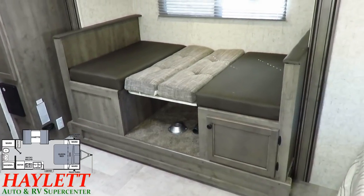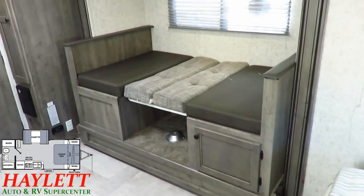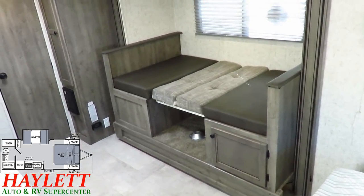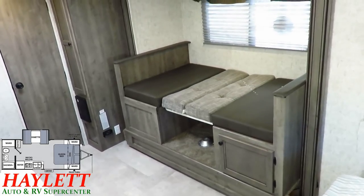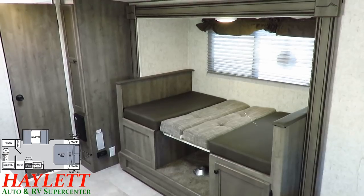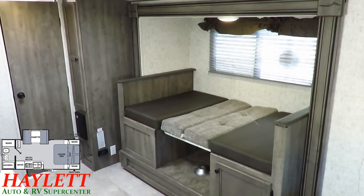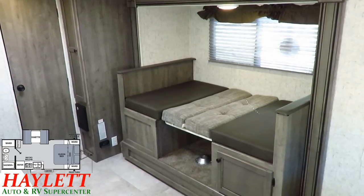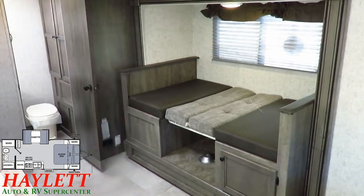Another handy aspect of the dinette being in the slide of this Apex is that it allowed them to put a larger dinette in here. So if you do have a guest, you can actually have a bigger guest sleeping space in this one, which, you know, whether it's just 2 people sitting, it's nicer to have the bigger dinette for the extra elbow room, but you could also convert that into a 4-person seater as well.